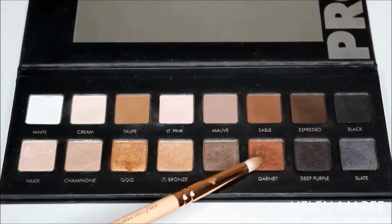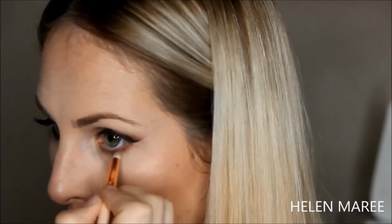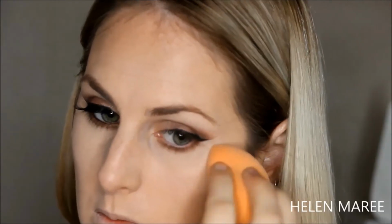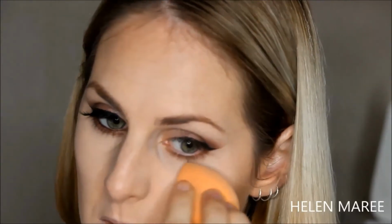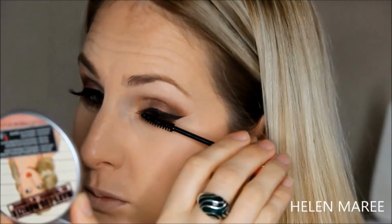And now I'm going to go back in with that gorgeous Garnet shade on the same brush, and kind of blend that through also, just to smoke it out a little bit. I'm just touching up anything with a little bit of concealer on my Miracle sponge, just to keep it looking nice and fresh and crisp. And I'm going in with the Maybelline Great Lash Curved Mascara, and I'm just going to put some on my lashes.